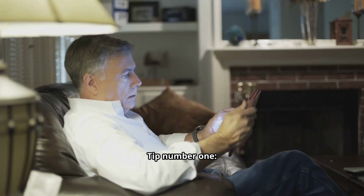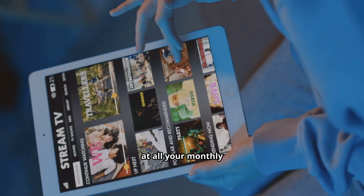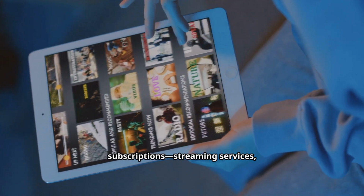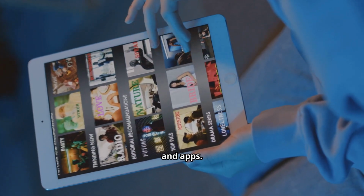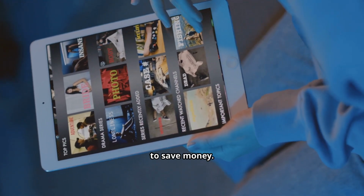Let's dive in. Tip number 1, review your subscriptions. Take a close look at all your monthly subscriptions, streaming services, magazines, and apps. Are you using them all? Cancel any that you don't use regularly to save money.